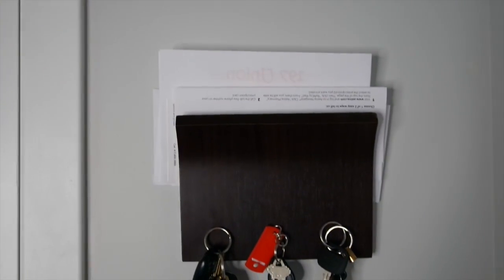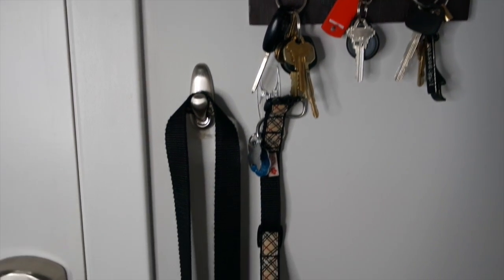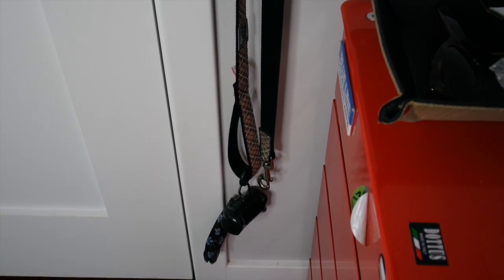Now, in our apartment, right on our entryway, we have a place where we keep our keys, and I keep our spare key right there, and that's where his leash is and his collar. And another good tip before you get a new puppy is keep a spare set of keys.